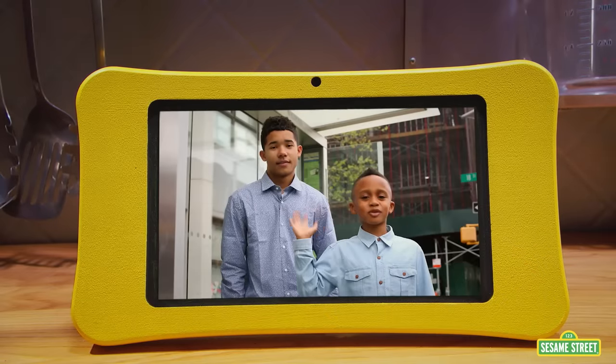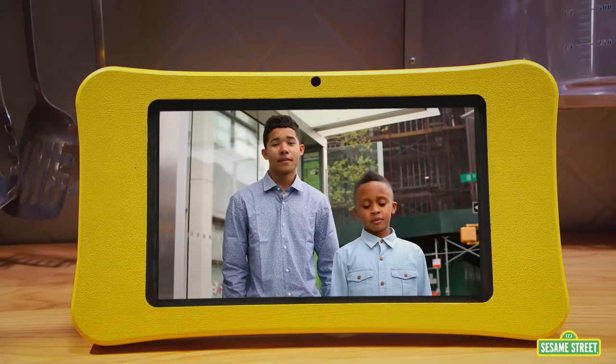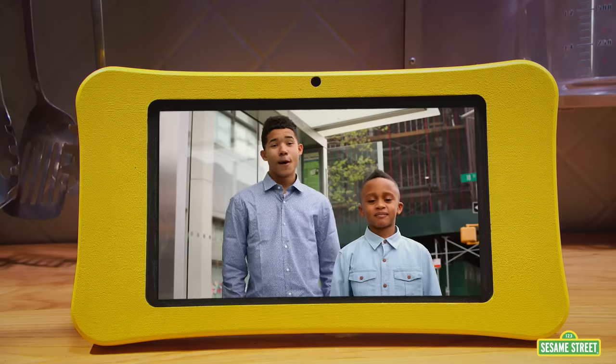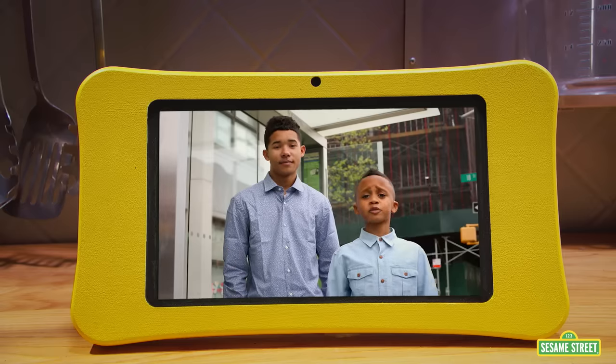I got it. Hey, my name is Tremaine. I'm his brother Trevin. We're on our way to have Sunday dinner with Grandpa. But I forgot the cornbread. And cornbread is Grandpa's favorite. Our bus is coming, so we don't have enough time to go back home and get it. Can you help us, please?